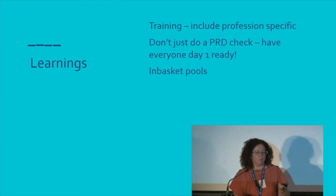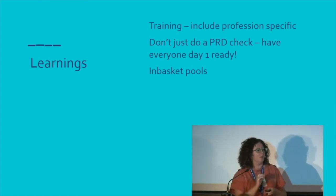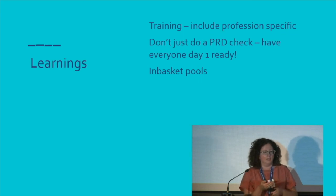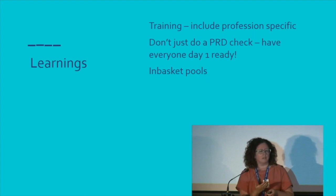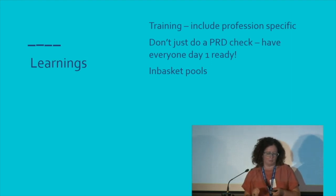So PRD is production, so checking that people can log into the system. When we went live, most people could log into the system, but not everyone was day one ready. When they logged in, they chose the wrong department to log in. And then they're saying, the screen doesn't look anything like I expect, because if I log into a different department, it looks different. And also the patient lists that I need. So I think adding to your production check a couple of things about where should I be looking and what should I be looking at on day one is really critical.